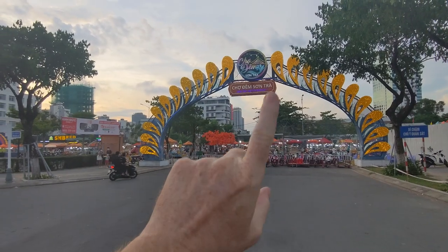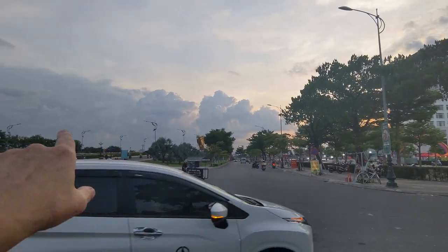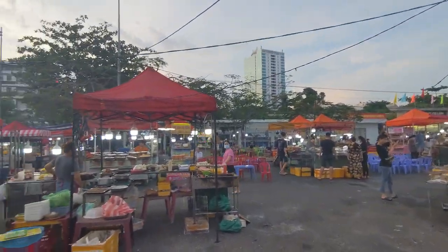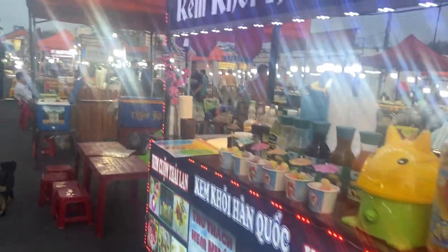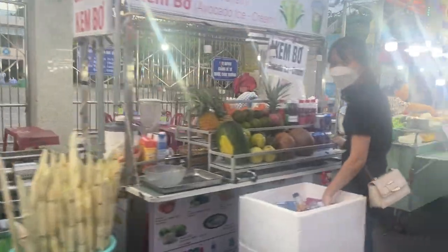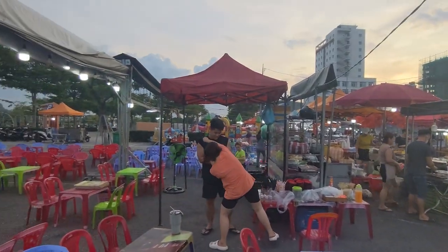This is the night market. In order to get here, all you gotta do is find the Dragon Bridge and you're there, basically. In addition to having a lot of food options, they have fun and games for the kids.